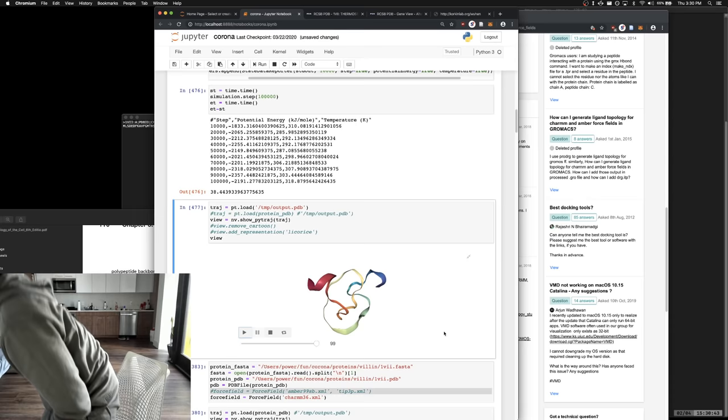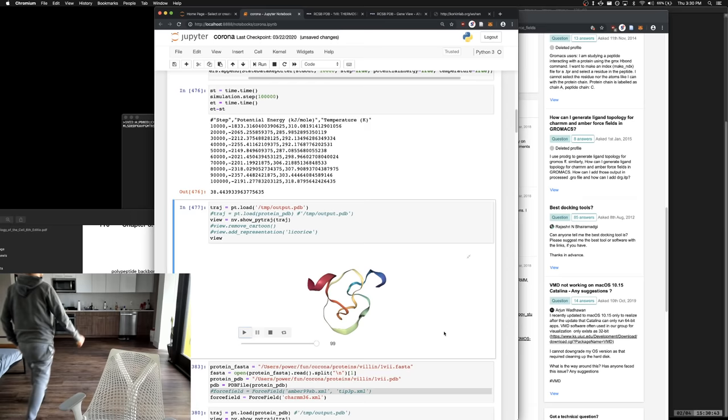Even if it's long, you should write your own. What, write my own molecular dynamics simulator? We'll get there.